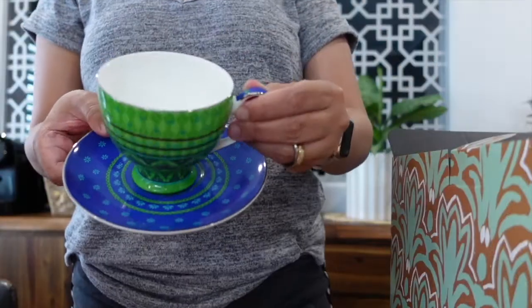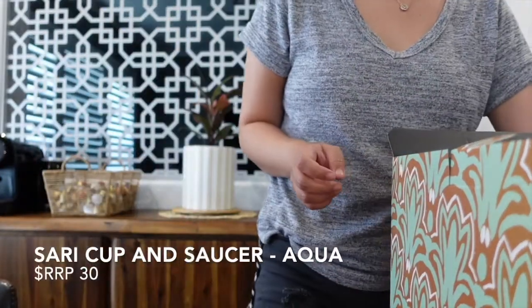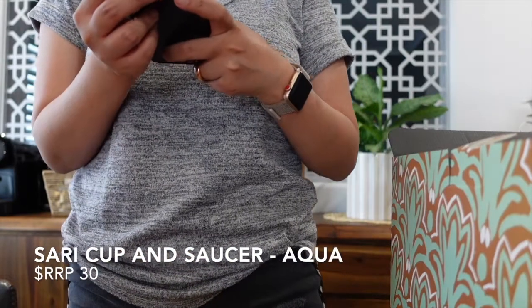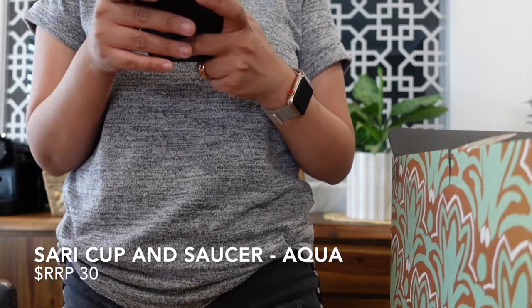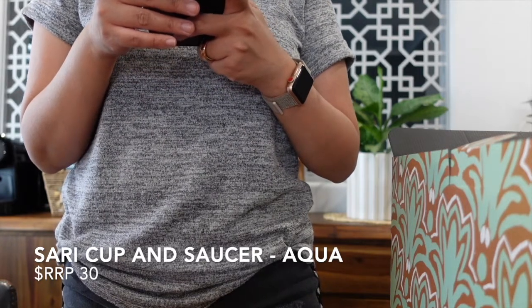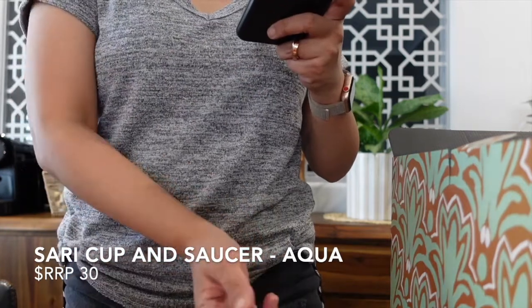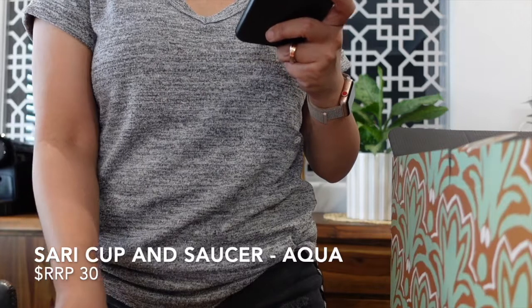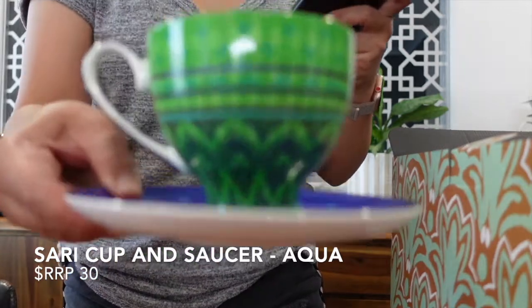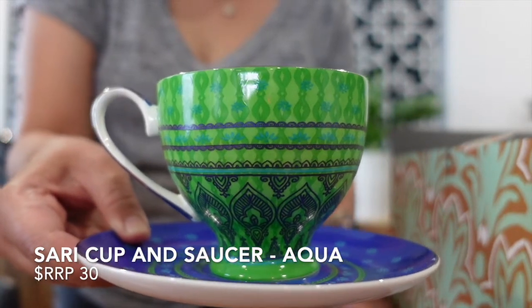I have another cup and saucer in green. I still haven't made up my mind as to whom I'm gonna give that, but I have a couple of options. That is also from the Sari range, and this is the Aqua variant, also for $30. Look at the detail, guys.